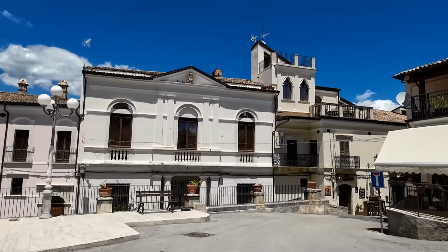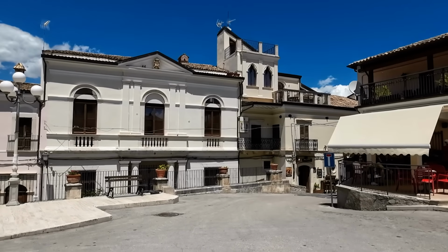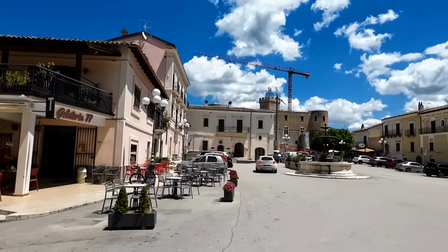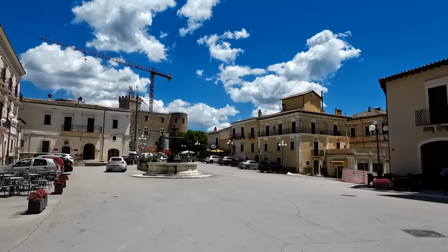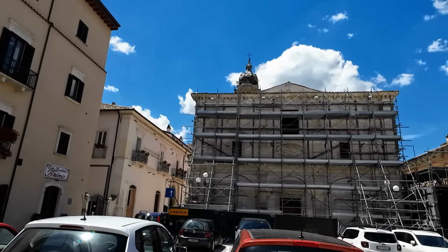This car seems to be following me around, annoying me with the noise. The amazing Rocca Calascio, which has the highest castle in the Apennines. There's just so much around here to do, and the countryside is just glorious. And this town, I must admit, I am so excited to start working here. I really am. Beautiful church here that they're doing works on.